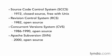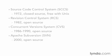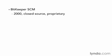Now, SVN stayed the most popular version control system for a very long time, until Git came out. But there's one other version control system that I want us to look at before that, and that is BitKeeper SCM. It was a closed source, proprietary source code management tool. That means that a company owned it and sold it, the same way that Adobe sells Photoshop or Microsoft sells Word.